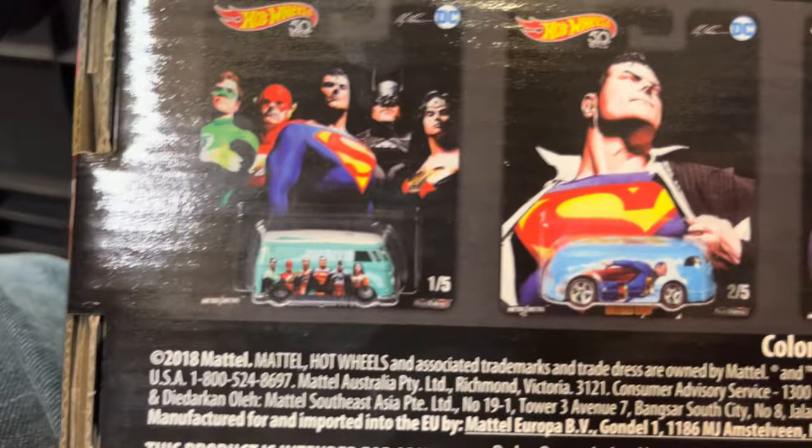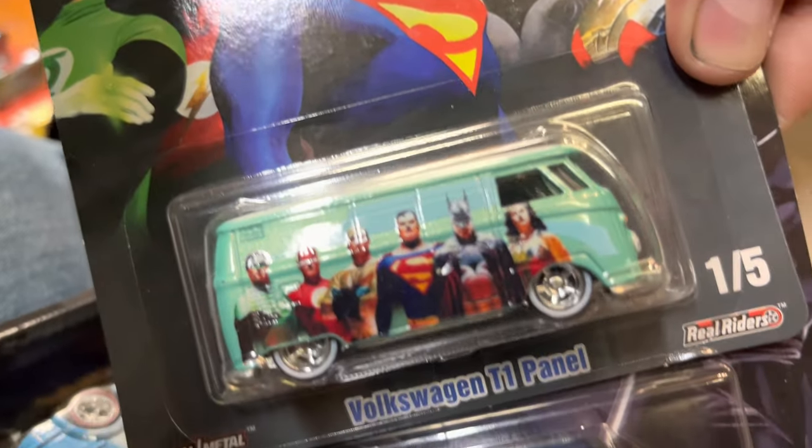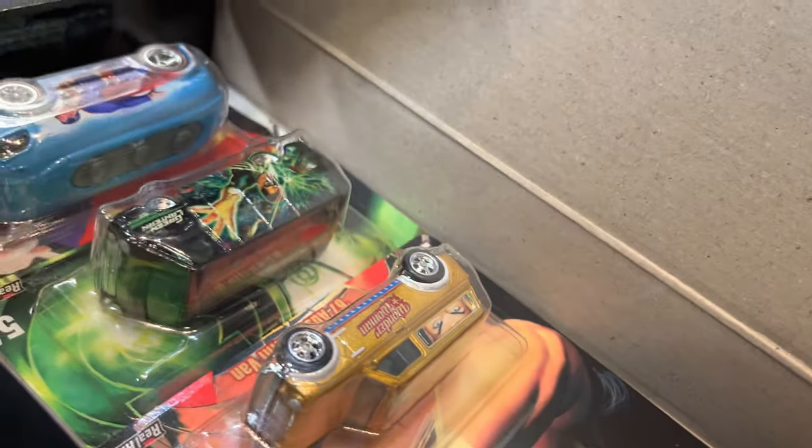What's in here? Let me see. It says includes all 5 cars. Ooh, yeah. Look at that. Nice set. The whole box is here, sealed. The real stuff is right here, guys. Let's see. Oh, yeah. Nice. Nice. And nice. Oh. Wow. Who likes this? Come and get it. All right.